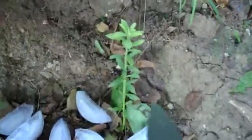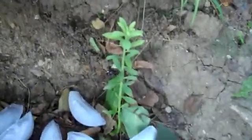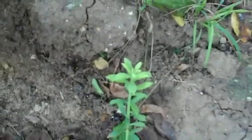And if you look right here, look! A blueberry that was not scored has turned into a baby blueberry plant. Pretty cool, eh? Alright, so let's go down to the bottom level of our garden.